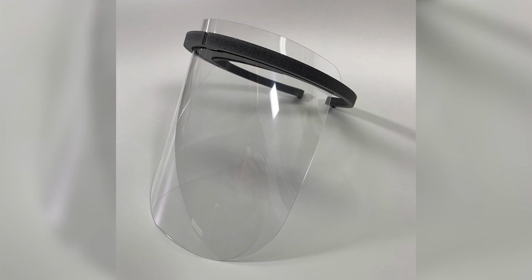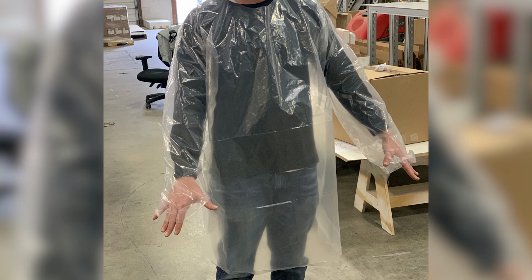Hi, my name's Chris McCormick. I'm one of the owners of Hatch Exhibits. Before the COVID-19 outbreak, we produced and fabricated large trade show exhibits, live events, custom restaurant interiors, and now we're making face shields and gowns for personal protection equipment. What made us change from doing trade shows and live marketing events?